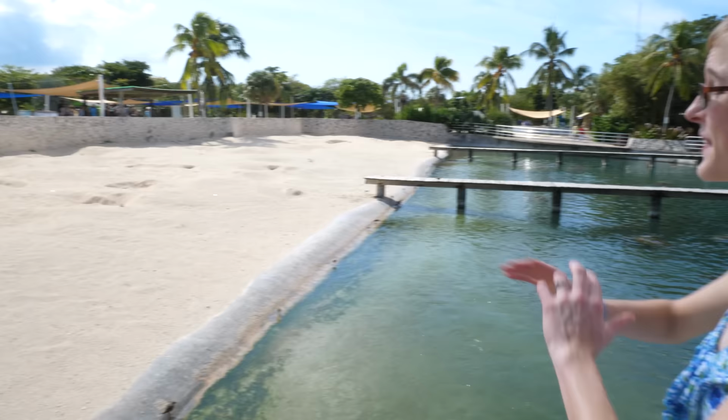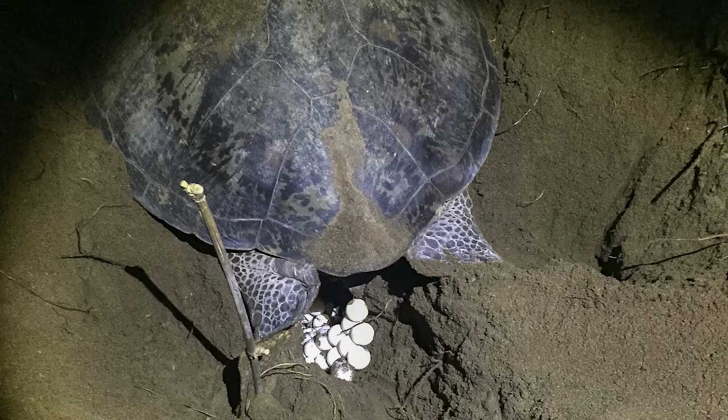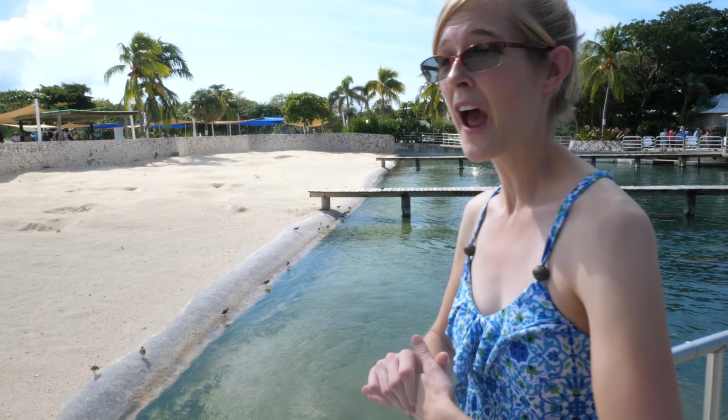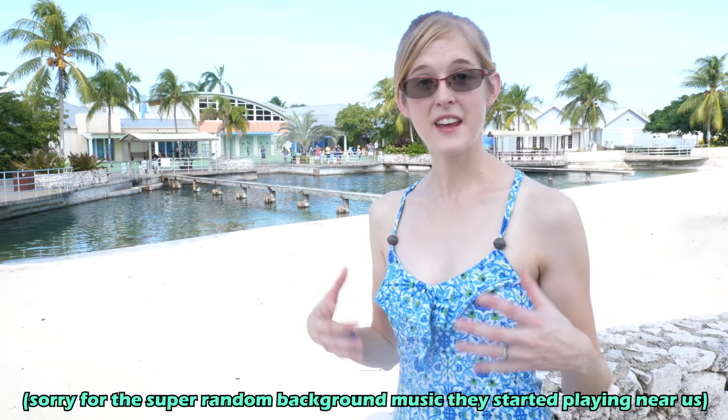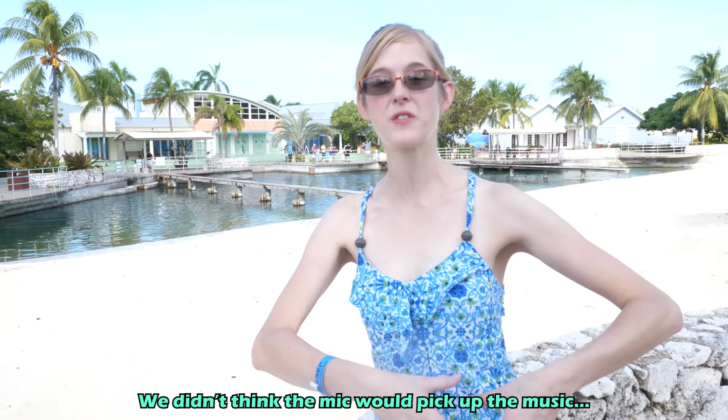And they will dig down about 3 feet using their back flippers. And that's where they will deposit their eggs and use their back flippers to kick the sand over them and cover them up. This entire process often takes all night before they are finally empty and able to go back into the water. Here at the center, the morning after those eggs are laid, since they're monitored so closely here, the staff will dig up and carefully remove those deposited eggs and put them into their indoor incubator.